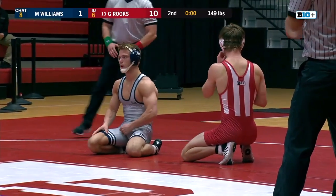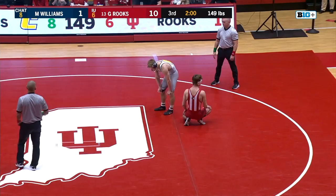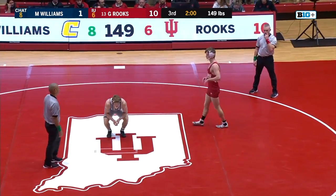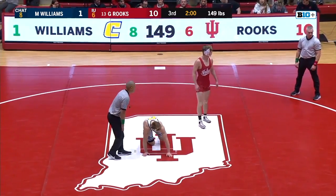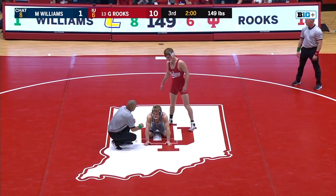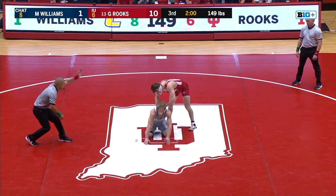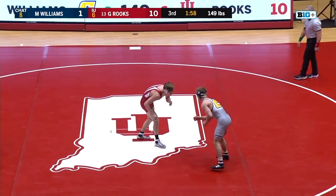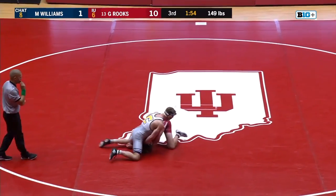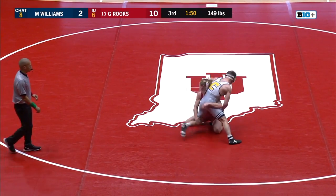Big time job by the best pound-for-pound wrestler in a Hoosier singlet. Qualified for the NCAA last year, made it to the round of 12 with wins over Kellen March and Caleb Hansen. It's the furthest that an Indiana wrestler had gone since Nate Jackson did it and got 8th at 184 in 2017. Rooks, a 3-time NCAA qualifier, looking to finish his career out very, very strong in an Indiana singlet, Luke, and potentially get All-American status in his final year in Bloomington.